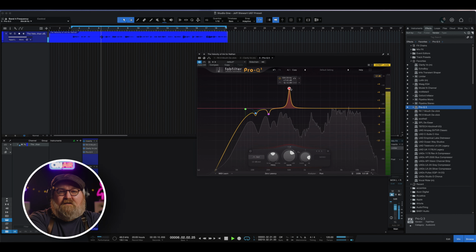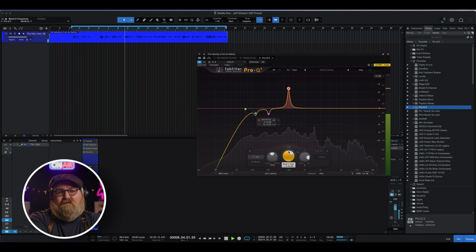And there we go. It's at 490 Hertz. Same bell curve. It doesn't need to be super narrow, just a little bump. We'll drop that by about 2 decibels.